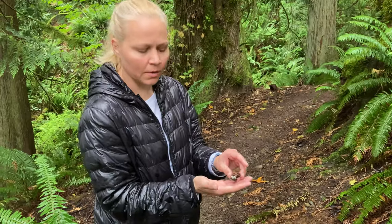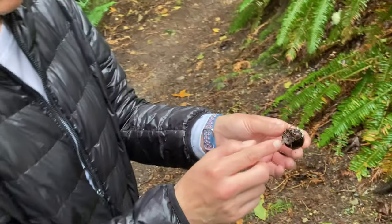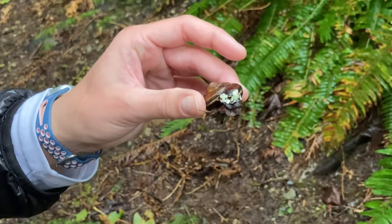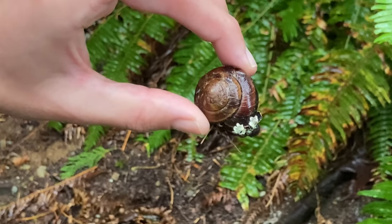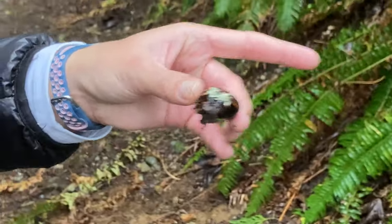I almost stepped on him. He's currently scared. He's got moss on his head. Oh, mossy baby. He blends in really well with the soil. Good camouflage.